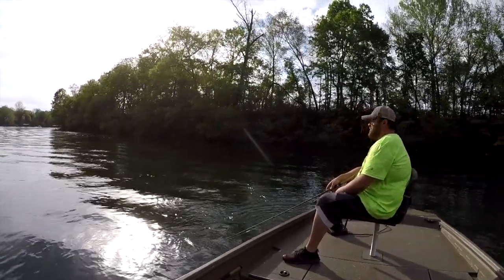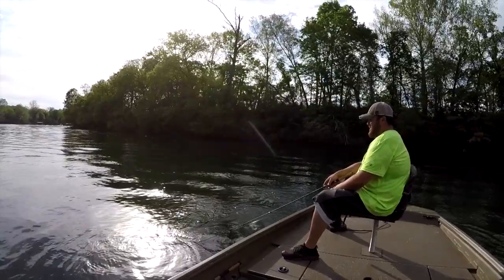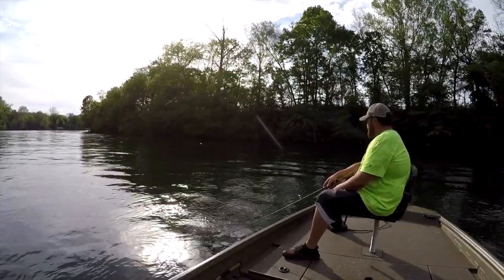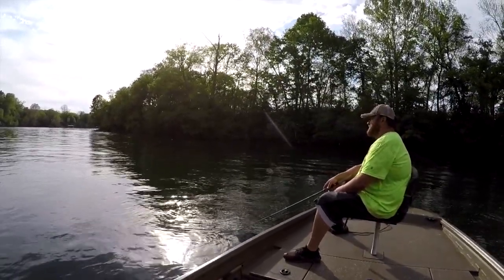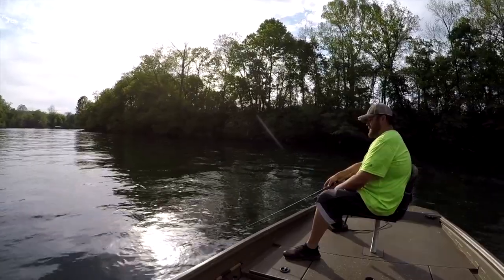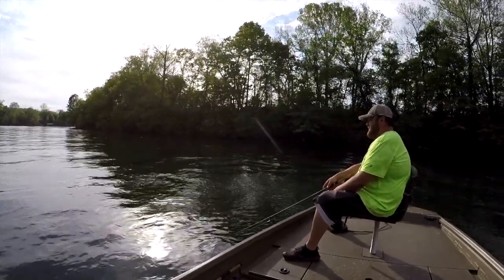We found water temperatures as high as 66.5, I think. So, you know, that's within, and maybe even just a little bit above crappie spawning temperatures. And that's getting real close to the bass spawn too. I think bass start spawning at like 68 to 70.